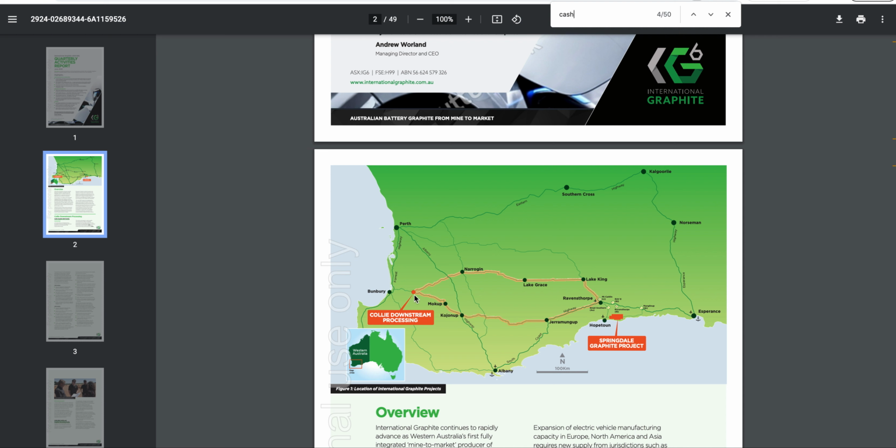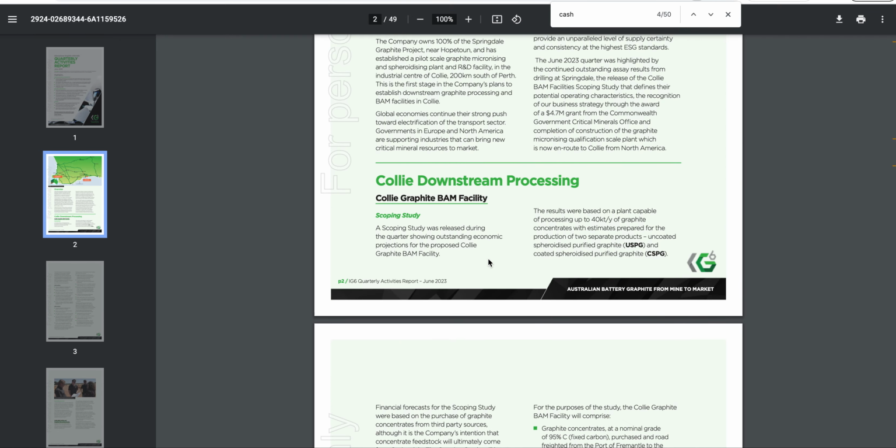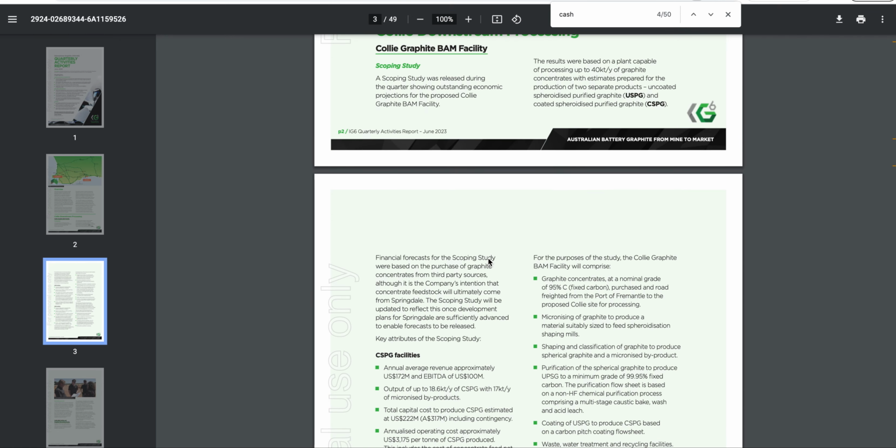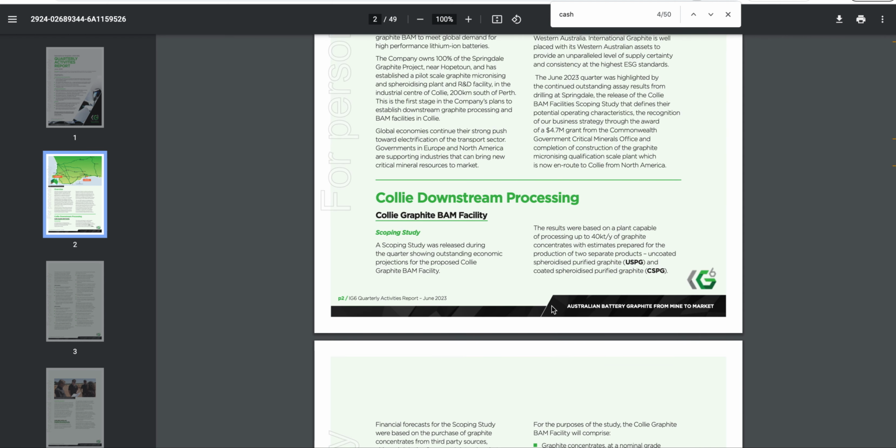So they're actually getting it out of the ground here, making it 95%, and it gets trucked to here, and then they make it into spherical balls and coat it so it can go into the battery. They're doing all that in-house, so capturing all the value stream. They've got pilot plants so far. I think it's one of the first pilot plants in Australia for doing this.